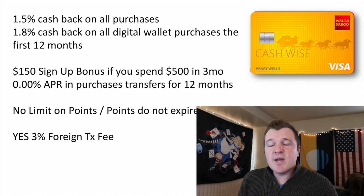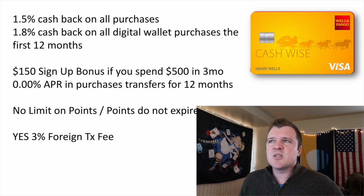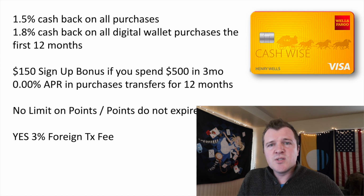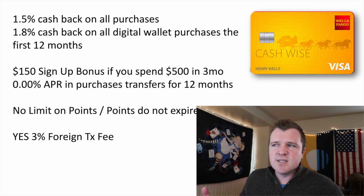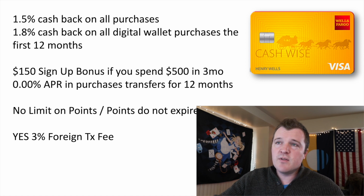First thing you should know is right now, as a promotion, there is a $150 sign-up bonus when you spend $500 in 3 months. They're also willing to give you 1.8% cash back on all digital wallet purchases for the first 12 months. So this includes Apple Pay and Google Pay. No limits on points. Points do not expire. This card, however, does have a 3% foreign transaction fee, so don't use it when traveling abroad.